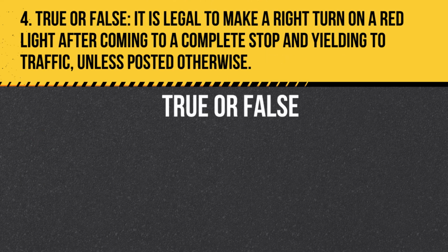Question 4. True or false? It is legal to make a right turn on a red light after coming to a complete stop and yielding to traffic unless posted otherwise. Answer: True. In Arizona, you may make a right turn on a red light after coming to a complete stop and yielding to traffic unless there is a sign prohibiting the turn.